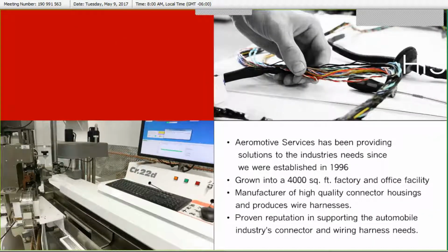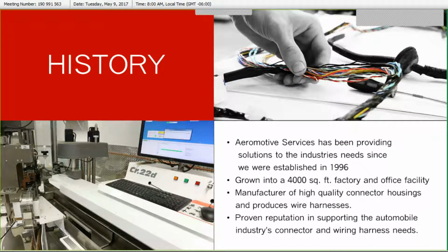A little history about our company is that Aeromotive Services was founded in 1996, so we have nearly 20 years worth of wiring knowledge underneath our belts. We've grown into a 4,000 square foot factory and office facility. Our manufacturing of high-quality connectors and housing has left us with a reputation that is one of the best in the industry.